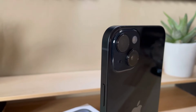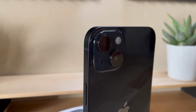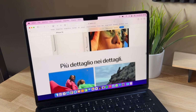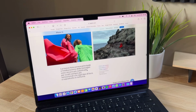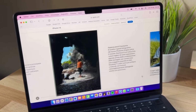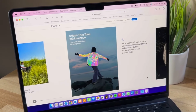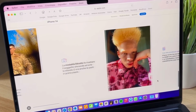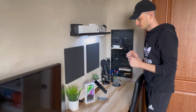Apple claims that they've increased the sensor and aperture to capture 49% more light, and with the new photonic engine's photographic genius, this artificial intelligence combines the best pixels from various exposures into a single photo, resulting in brighter and more natural colors with detailed textures even in low light. Do you believe it? I have to try it to believe it.